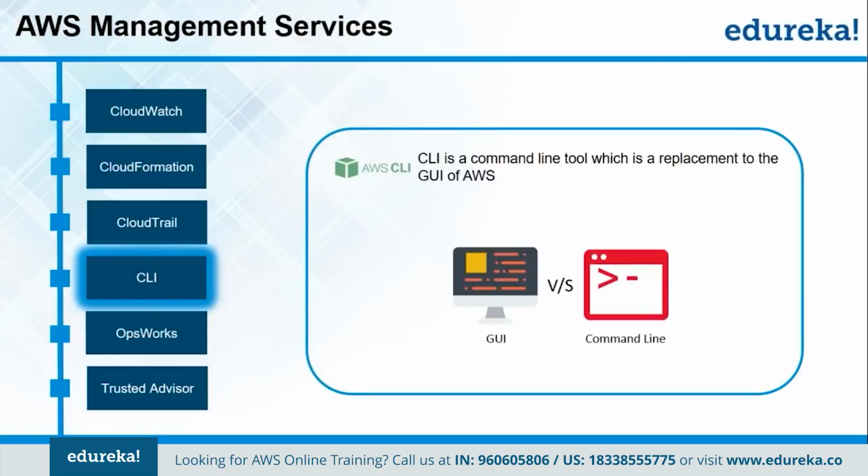But say suppose you are comfortable with a command line. So you can also use a command line to deploy instances, and the way to do that is by using AWS CLI. Right? So there's nothing here to explain. It's just a replacement to your GUI that you use in AWS.